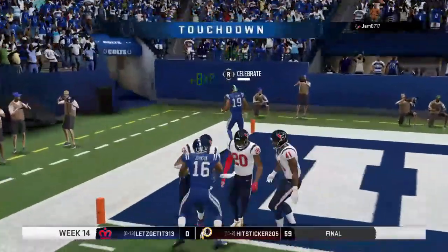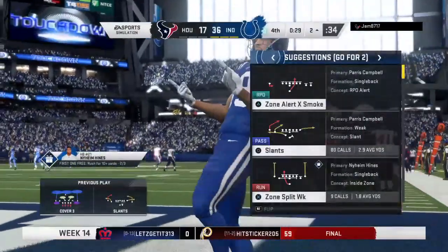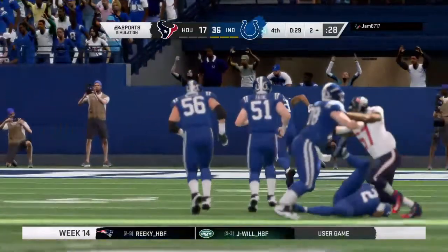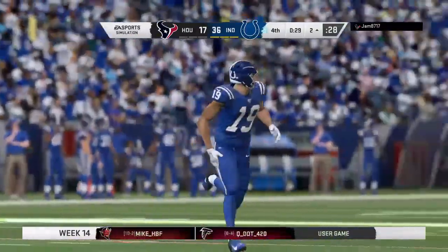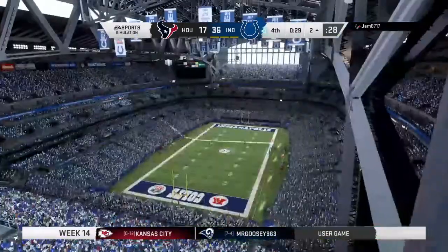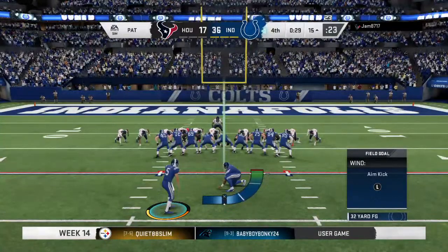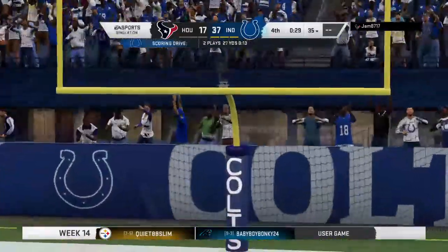And he'll get into the end zone. Touchdown, Indianapolis. Equanimeous St. Brown. His second touchdown of the game, his third on the year. And the Colts use the short field to their advantage as they cash in for 6. The call is to go for 1 and kick the extra point. And that one pushes the lead up to an even 20.